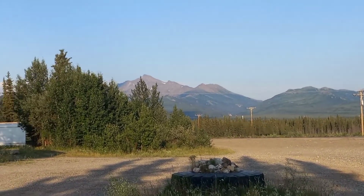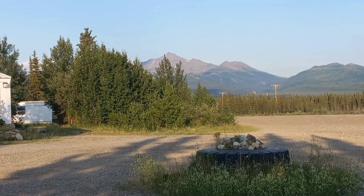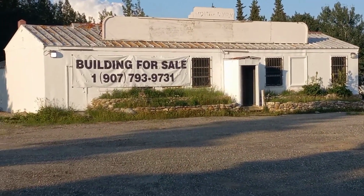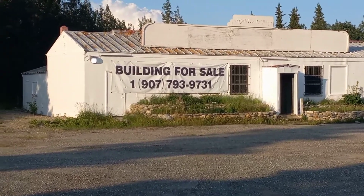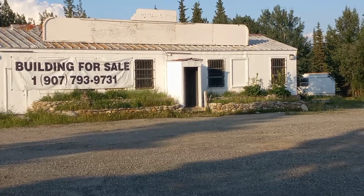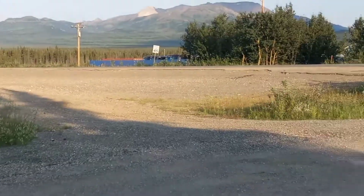That is what I see. It's a pretty cool old building. It's for sale. In Healy, Alaska. Oh, I almost messed that one up, didn't I?